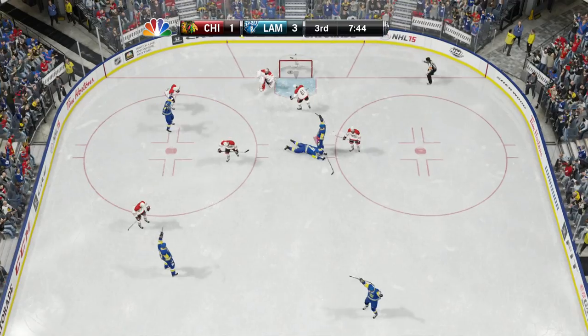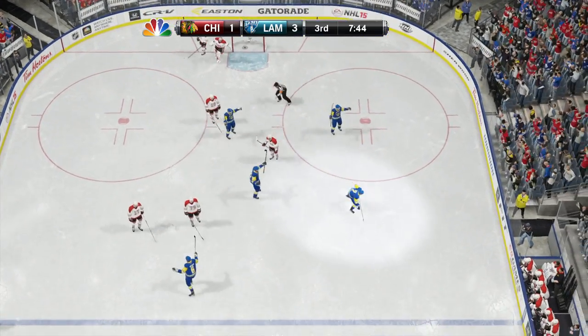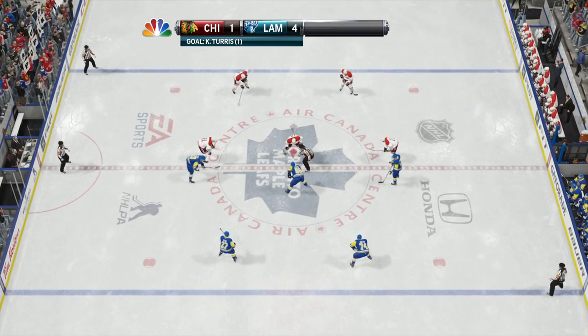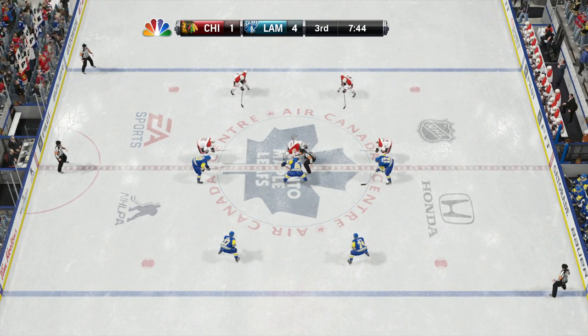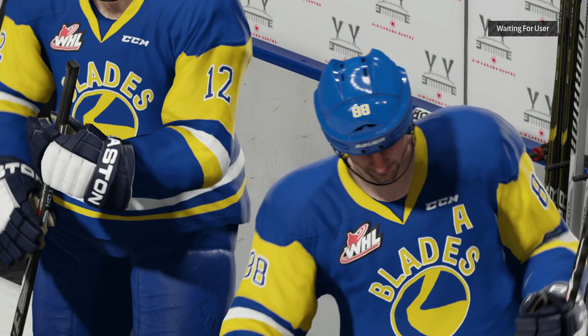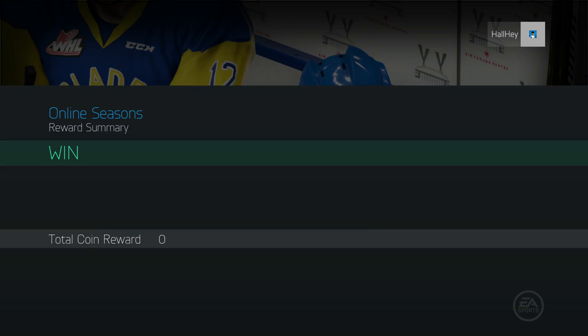Oh, big clapper! Oh man. Goalie was really out of position. I don't even know what the goalie's doing there. Alright, that is going to be the end of the game. And as you guys know, we won 3-1, so our team did pretty well this game. Anyways, we're going to check out the team stats, see how we did this game.